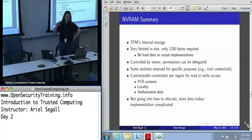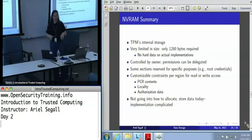Now, NVRAM space is allocated. It's not like there are N registers in NVRAM. When the owner wants to allocate space in NVRAM, they say, I want X amount of space, and that is now a region. And that region you can allocate with separate read and write access. You can set PCR constraints on them, you can set locality constraints on them, and you can set authorization data for them. Which is to say, there's actually a pretty wide variety of permission sets you can use here.